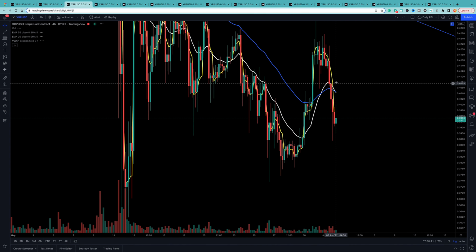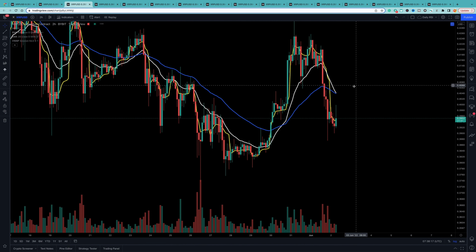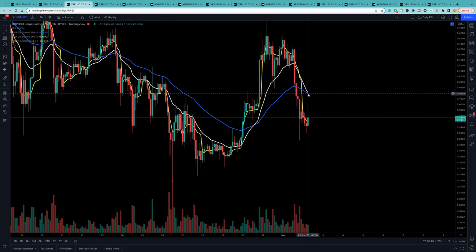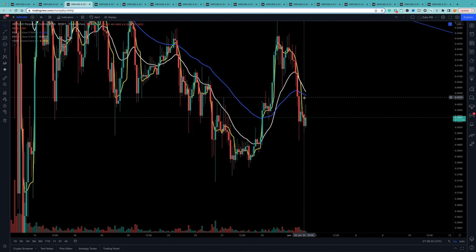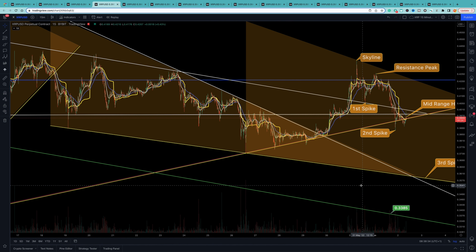Equally, the four hour has crossed over as well. The 2 hour is going to cross over on the next 2 hour as well. And then the 3 hour is also very close to crossing over. So this all to me shows that we're going for continuation down.